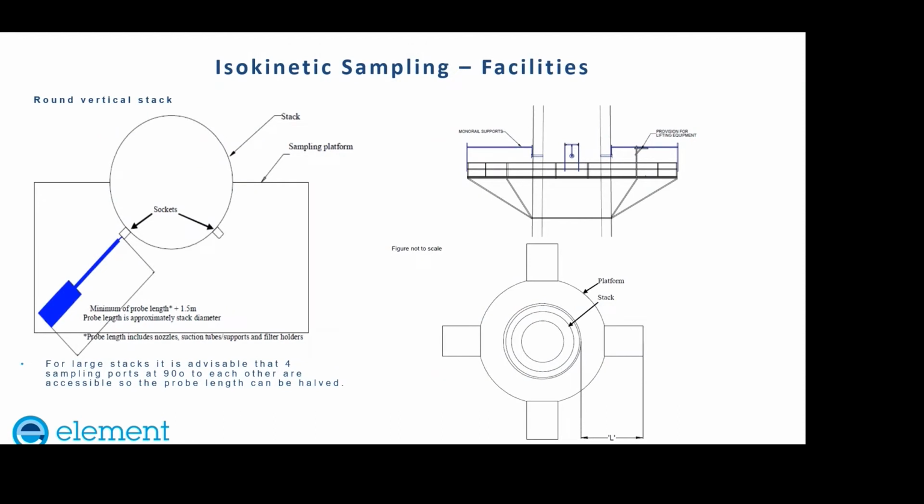These are just some schematics of an isokinetic sampling platform. Some of these probes on these very large stacks can be 3 meters long. We can't operate on a 1 meter wide platform with a 3 meter long probe. It's just unsafe. So again, we look at all of these things and try and advise our clients the best way and the safest way to allow us to do this work.